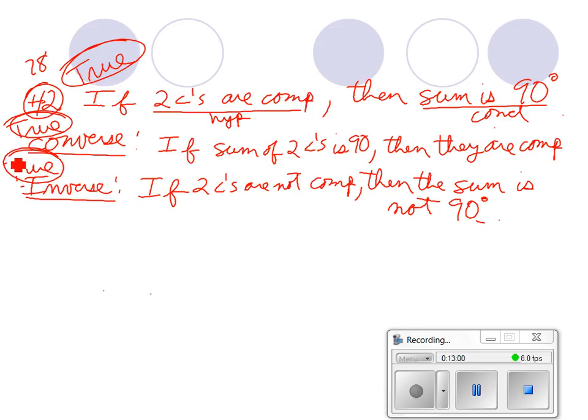So you got two angles, they're not complementary. Maybe you got a 20-degree angle and a 30-degree angle. All right? If they're not complementary, are they gonna add up to 90? No.